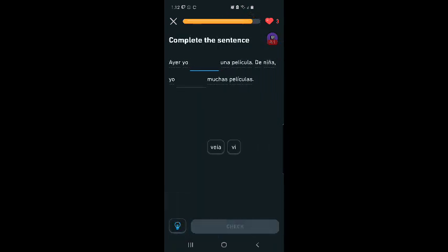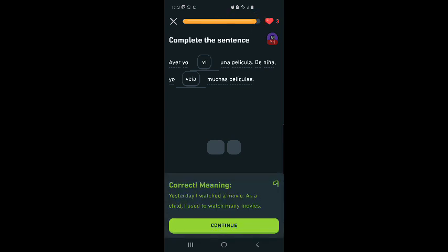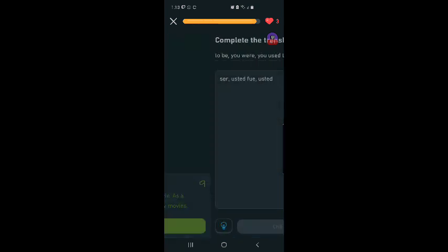Good job, Furby. Ayer yo veía una película. Oh no. Yo vi una película. Yo veía. De niña, yo veía muchas películas. Yes, yesterday I watched a movie. Yo vi una película ayer. De niña, as a child, yo veía, I used to watch muchas películas, many movies.